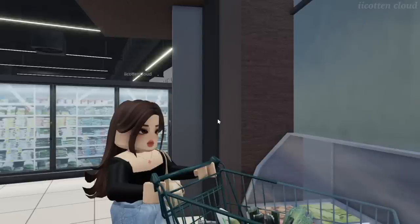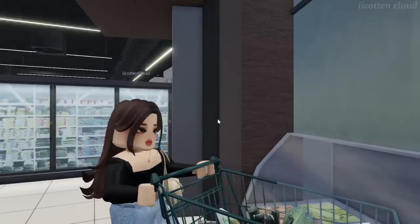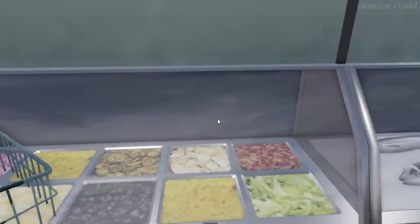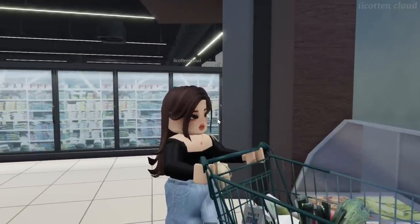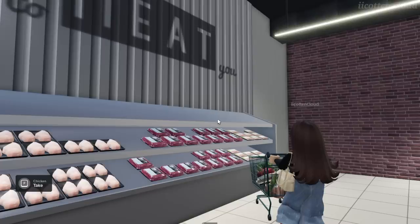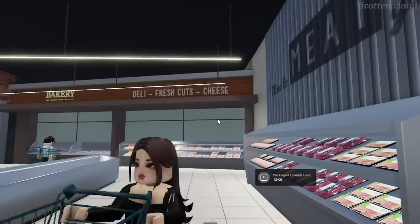So we made it to the meat aisle. I don't really eat fish or anything like that. I eat more chicken, not very seafood of me. I don't really eat a lot of seafood, so I really tend to skip this part. But if you guys enjoy it, they have some really, really good. I tasted it once, it was really good, but I'm not the type of fan of seafood, you know. So I'm gonna take some chicken. I'm also gonna be taking some ground beef for burgers and stuff like that. I'm not gonna be taking bacon today, unfortunately.